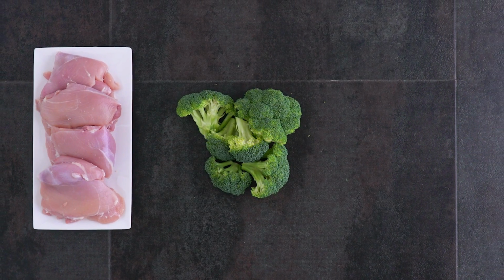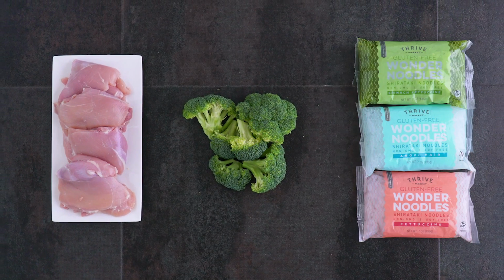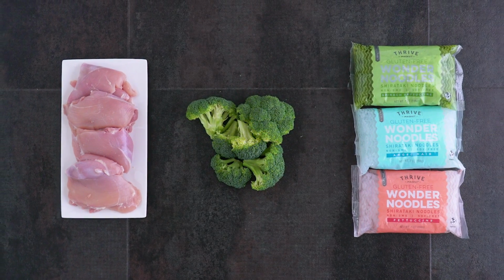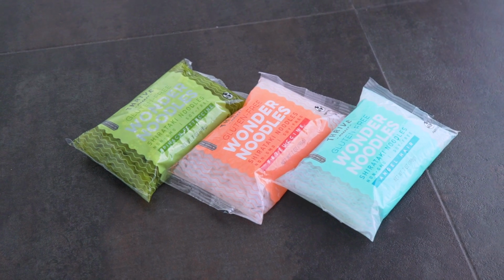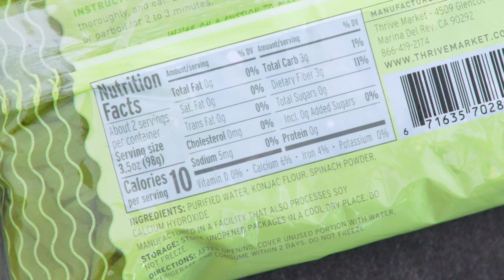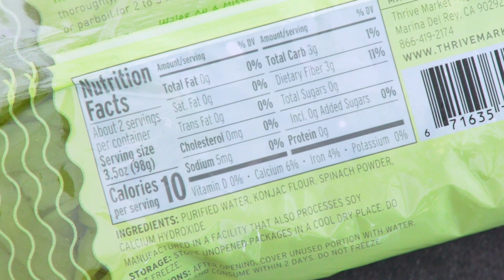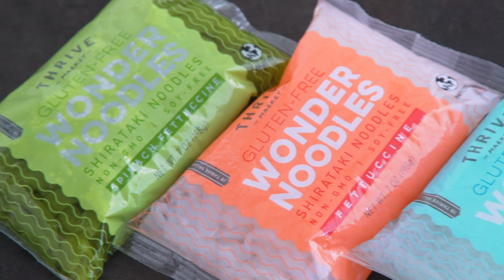Our 3 ingredients today are chicken thighs for our protein, broccoli for our veggie, and since this is a keto meal prep, our carb is really a carb substitute, Shirataki noodles. Shirataki noodles are gluten-free, grain-free, soy-free, and vegan, made from the konjac yam. These are only 10 calories per serving, and they can be appropriate for keto, but also for anyone who may be looking for a pasta substitute.